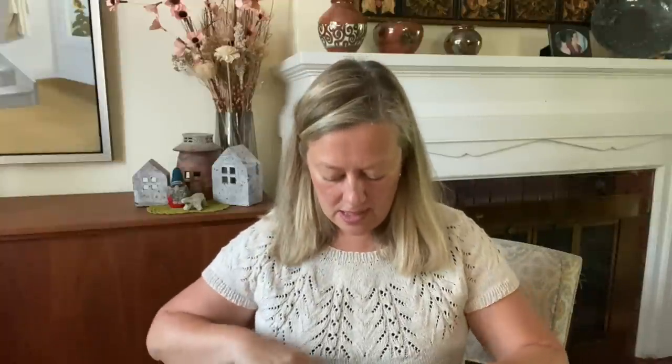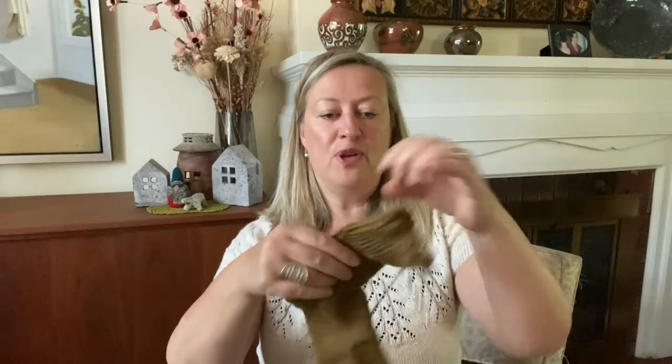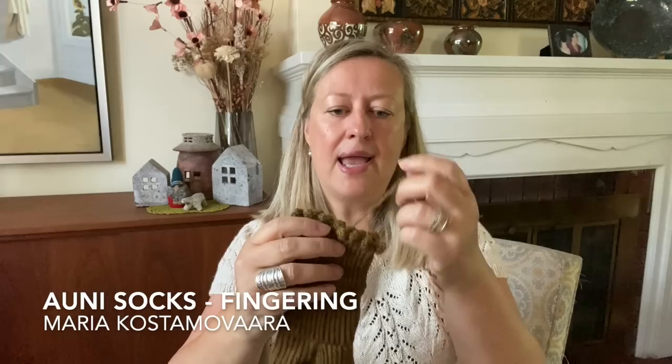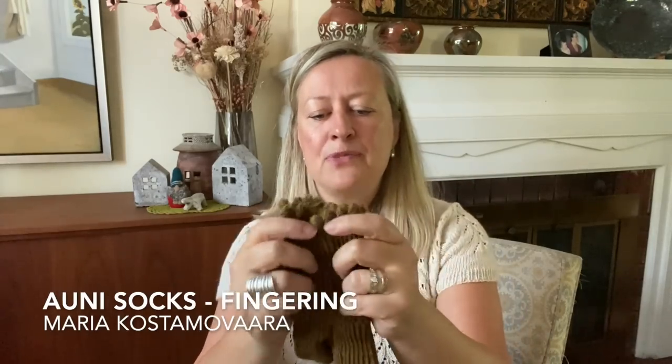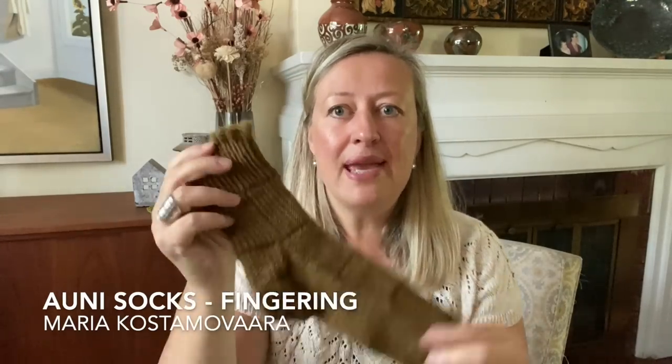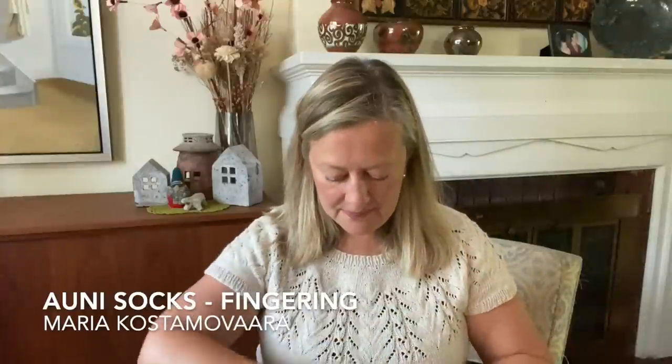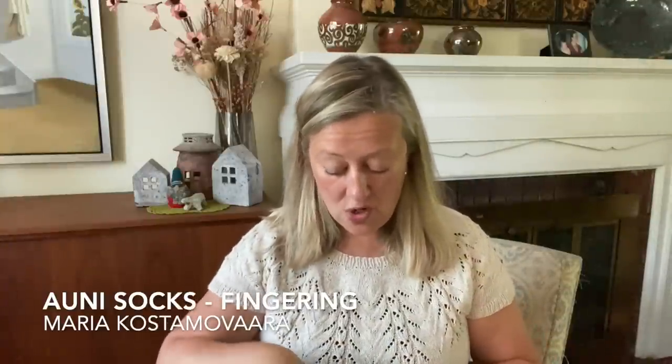And then there are two socks also. So as far as socks go, they're both actually works in progress that I would very much like to finish. So the first one you've seen before if you've been around, and it is the Auni socks by Maria Kostamavara, who is a Finnish designer, and I made the first one. And I really, really want to finish this and get the second one going.